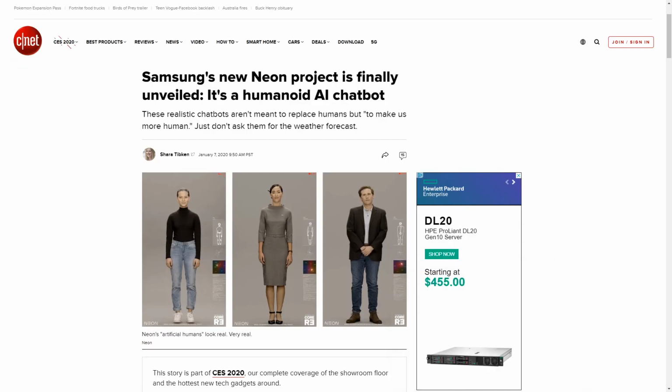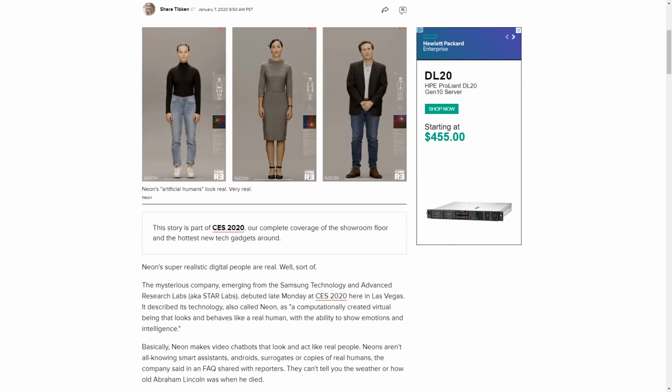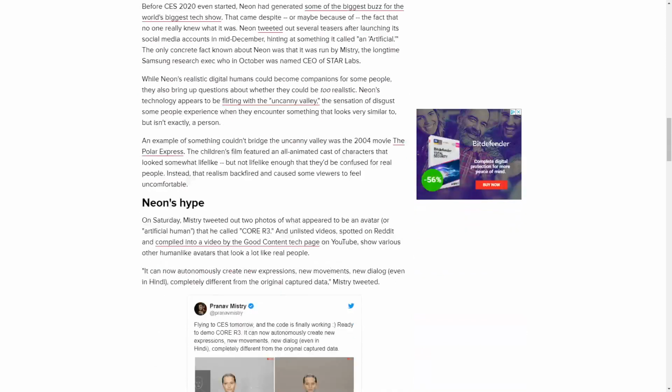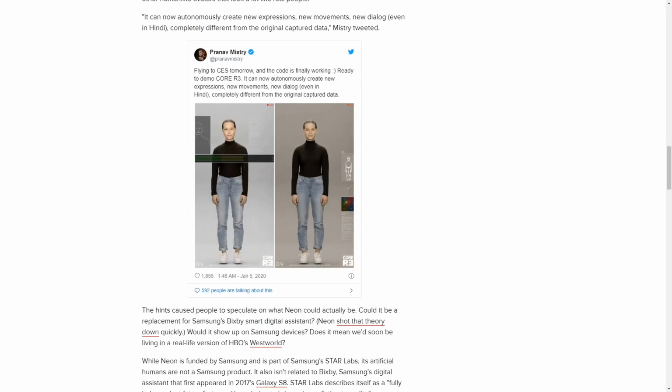The article compares it to the Polar Express. My other favorite part of the article is that CNET said these realistic chatbots aren't meant to replace humans, but to, quote, make us more human. What? You know what, Samsung? I'm pretty heckin' human over here. I don't need to be more human. I need to be less human. Like the anti-Rob Zombie is what I need.